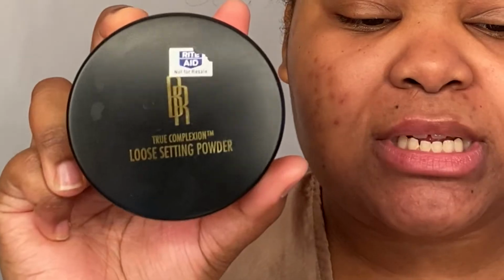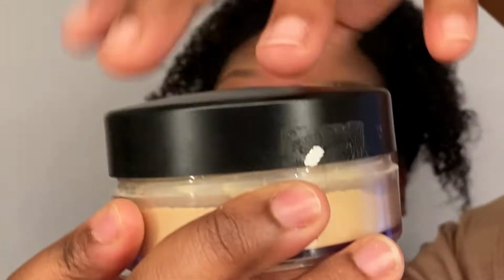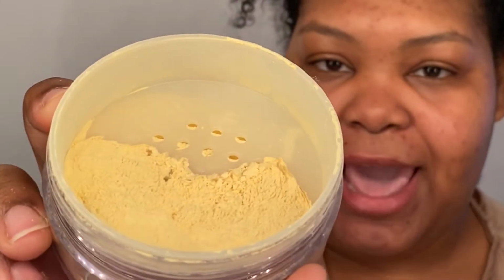Now hold up real quick. I like to set my primer, and I usually like to go in with a very loose setting powder. I'm going to be going in with the Black Radiance Loose Setting Powder. Let's see how that's looking. Look at that. Ooh, did y'all see that? Hold on. Let's do it again. Oh my gosh. Super finely milled. That's exactly what I'm looking for. I'm looking to see how it's produced and the formula, and look at that. I have high hopes, and that's the exact type of powder that I love to set my primer with.